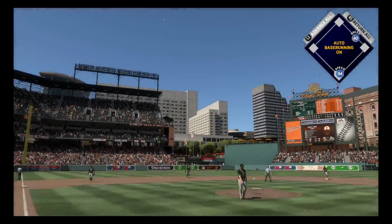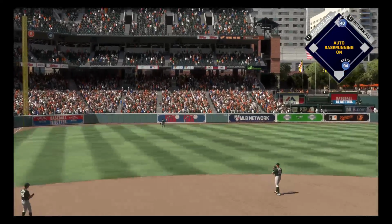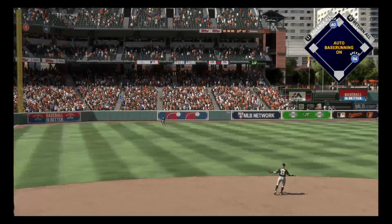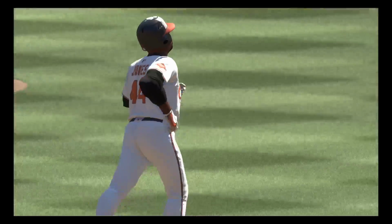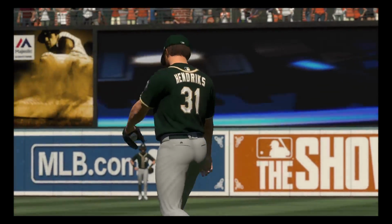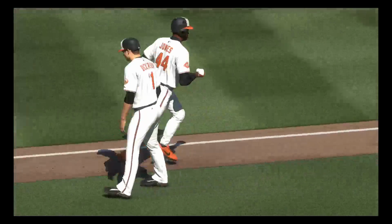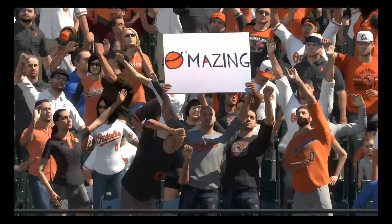High and deep to left. This one's got plenty of distance. Gone! It's a two-run shot to straightaway left. Number 31 for him on the season. And it's now a 6-1 ball game.